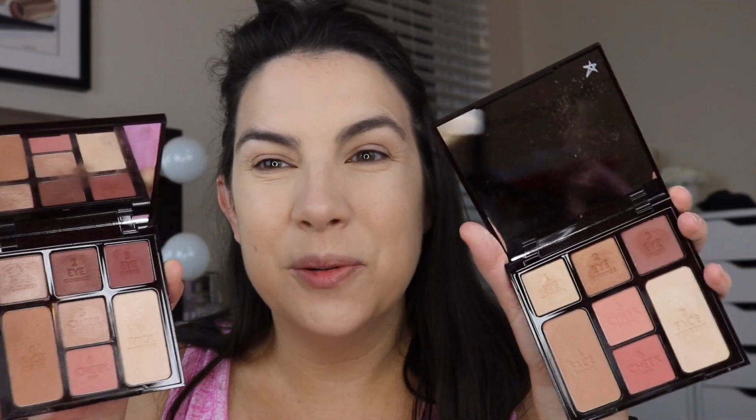This is probably like a little bit lighter. This is like an additional highlight basically in this palette. But yeah, between the two of these, the looks are already so similar, and then they do have a lot of similarities to the newest one. I just couldn't see myself buying that one.